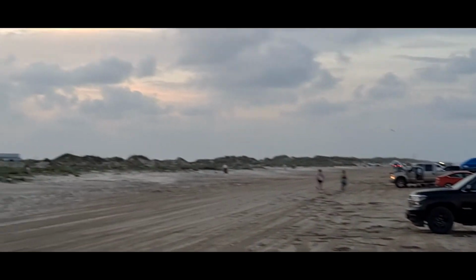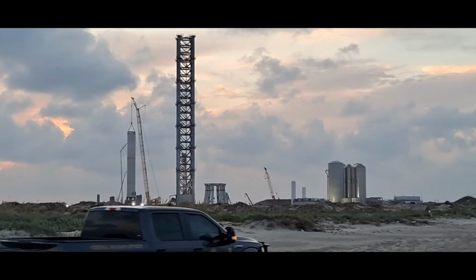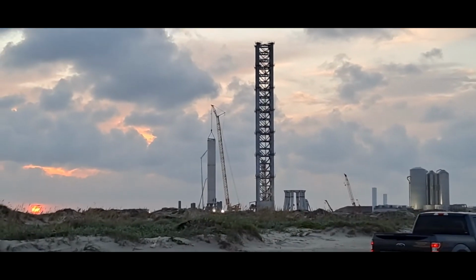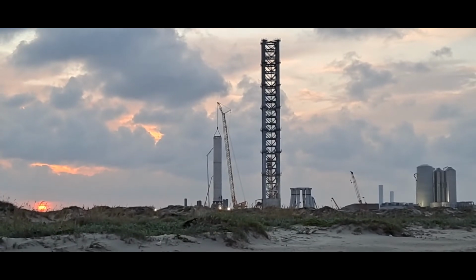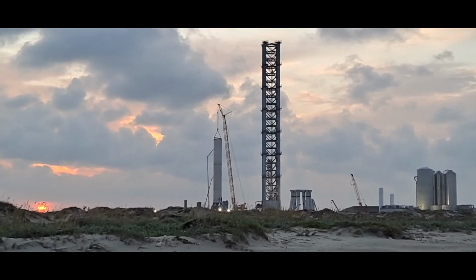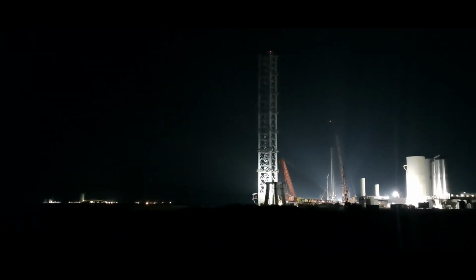Had a great time looking at some really cool stuff. Got to get up close and personal with SN15, 16, and just wanted to share with you guys. I'm sure this will have already changed a ton when you guys see this, but I encourage anybody that's in the area, you want to take a trip down there, I'd say it's totally worth it.